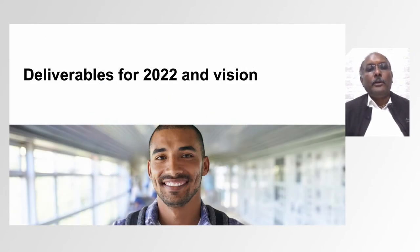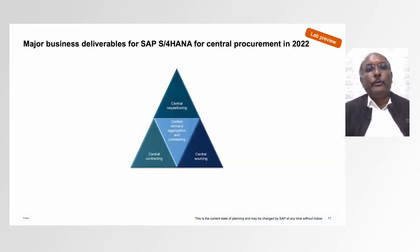Yeah. What are the key deliverables that are planned as part of 2022? Some of them are already shipped to the customers. And also, what are the visions that are planned as part of our future releases?